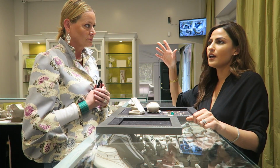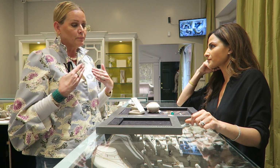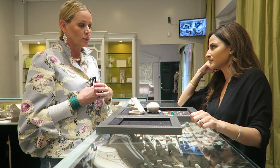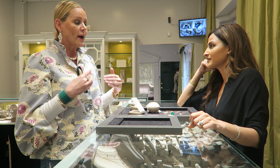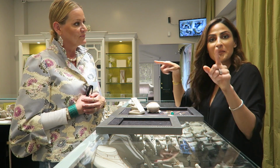And what's your take on skin tone? I personally think what I see in my store with clients is that everyone can wear yellow gold. Yellow gold universally flatters everyone. White gold, most people. Rose gold is very popular, but it really tends to look best on people with more olive skin. Okay, so I'm gonna do that maybe.